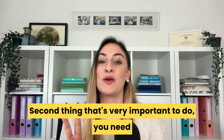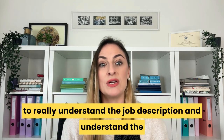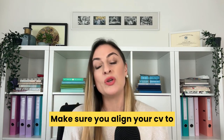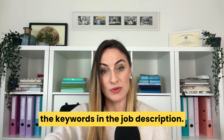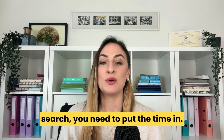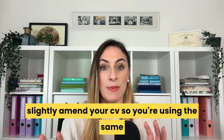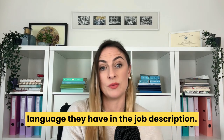Second thing that's very important to do, you need to really understand the job description and understand the key words that they are looking for. Make sure you align your CV to the keywords in the job description. Yes, this can be a bit time consuming, but again, if you want to have a successful job search, you need to put the time in. So make sure for every job you apply, you slightly amend your CV so you're using the same language they have in the job description.